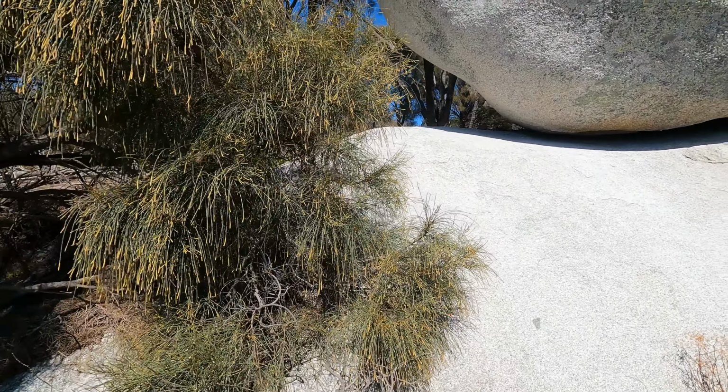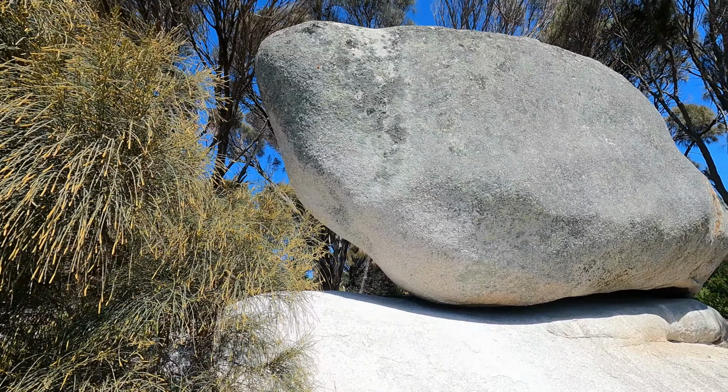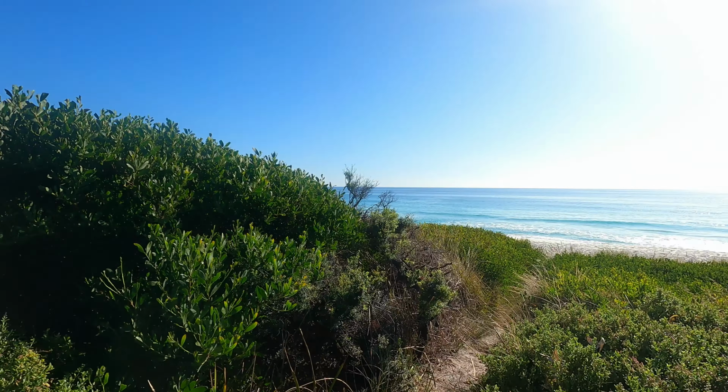Just came across this balancing rock. It's a big thing. Just packing up at Swimcart Beach on a beautiful day. Only going about 50k down the road to White Sands. What is it? White Sands Estate Brewery or something? Yeah. Beautiful day.